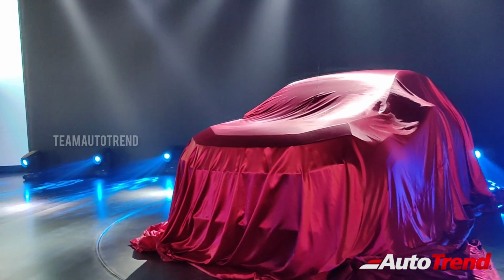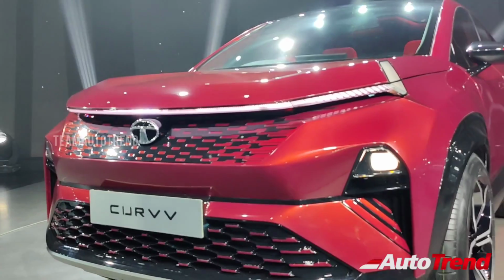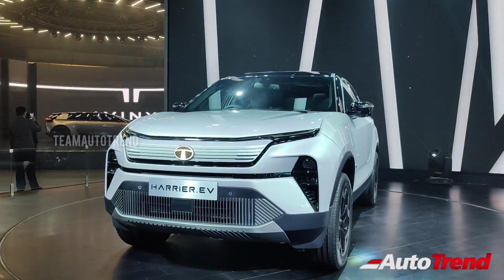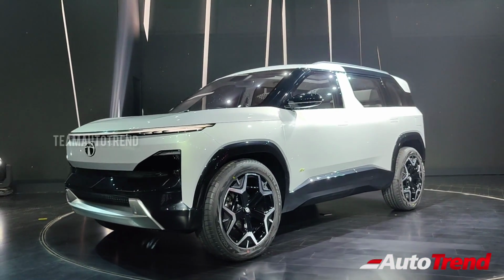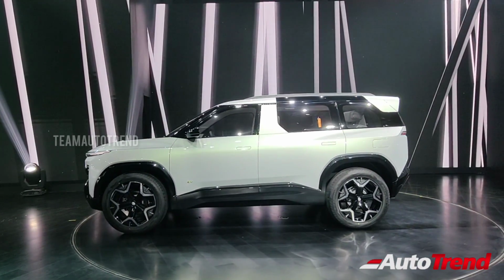At the 2023 Delhi Auto Expo, Tata Motors seems to have gone all out when it comes to wowing the country. When it comes to cars, they have unveiled the Tata Curve petrol concept SUV along with the Tata Harrier EV concept. They have also revealed the Avinia concept in person. However, the biggest talking point of the Tata Motors stall is the new Sierra EV, featuring a more evolved design compared to the 2020 concept.